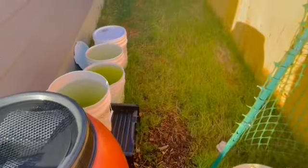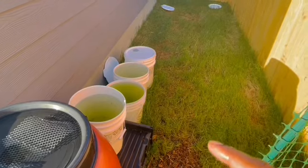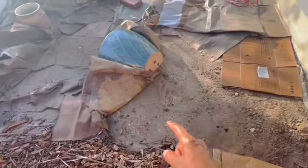In the dog area, it's not too bad. It just blew the tops off of my water buckets, so that's not too bad. At least the water buckets are full, pretty much. The water barrel is full. Yeah, it blew up the cardboard over here.